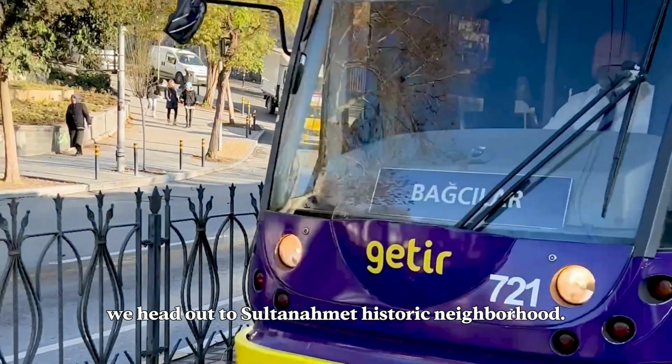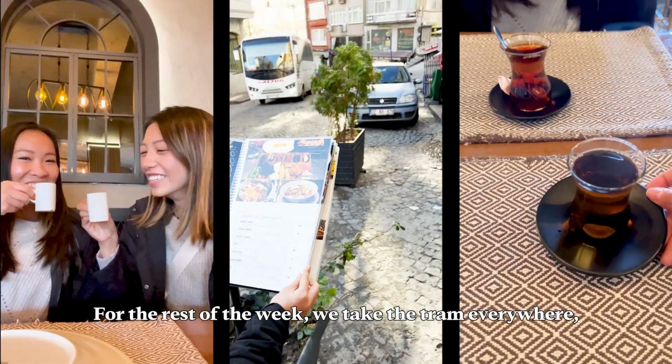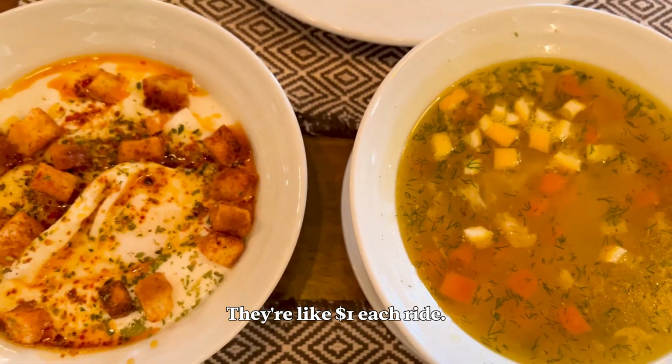The next day, we head out to Sultanahmet historic neighborhood. For the rest of the week, we take the tram everywhere. They're like $1 each ride.